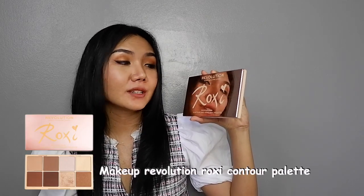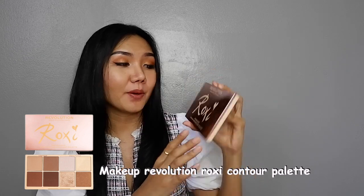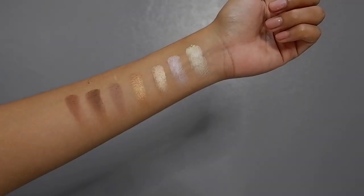For contour and highlight, of course, it's going to be the Makeup Revolution ROXXSAURUS Contour and Highlight palette. This one, for me, is everything. So if you would like to get something which is affordable and has everything for contour and highlight, I suggest this palette, because it is suitable for any skin shade.